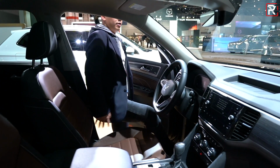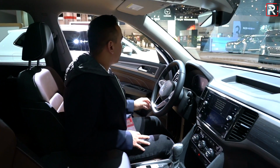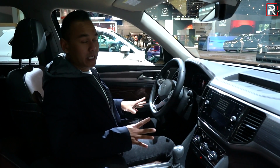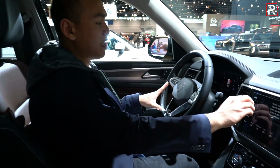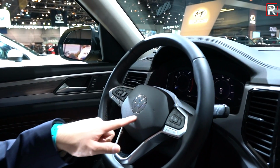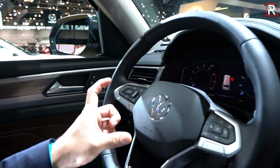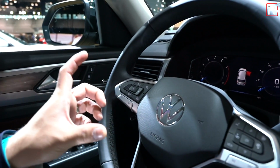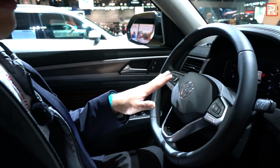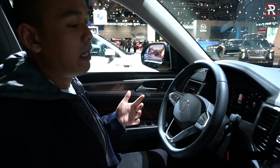Now on the inside, just like the exterior, the changes are very subtle. Really getting in here, the first thing I'm noticing immediately is the new steering wheel that came out of the Atlas Cross Sport. Now, this new steering wheel, in addition to being a new design, also shows off the new Volkswagen emblem, which as you can see is a little bit slimmer. It looks a little bit more elegant. It's a nice update to an emblem that they've been using for years and years and years. It really makes the interior look and feel a lot more modern.